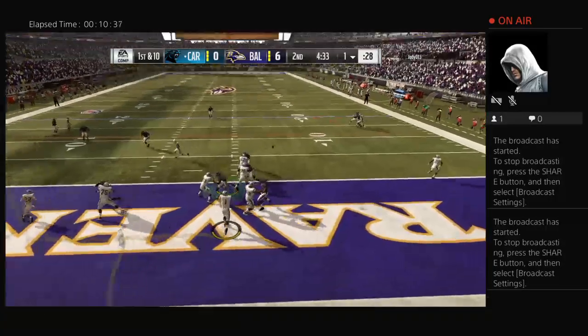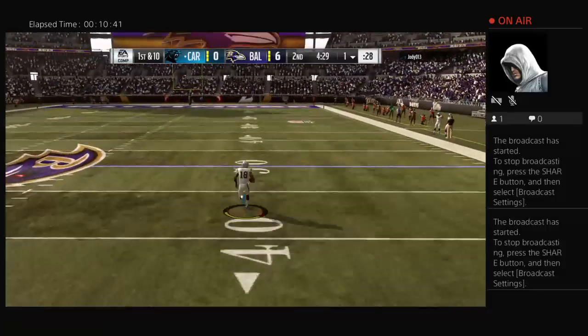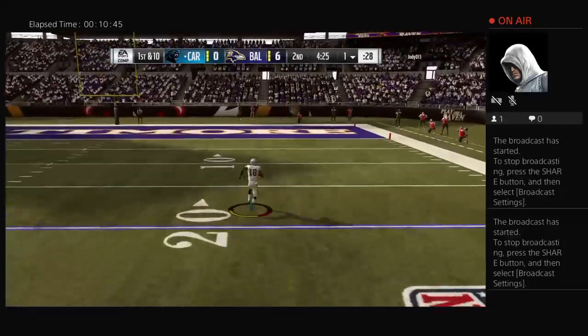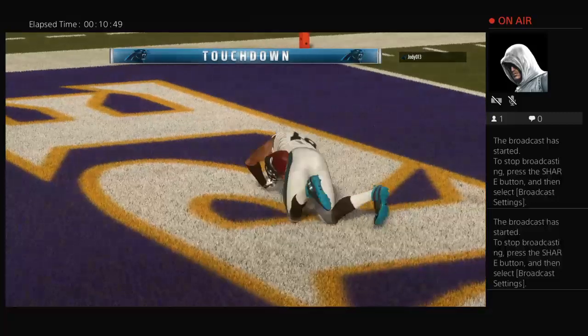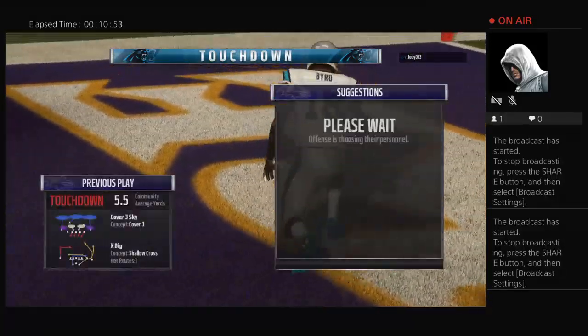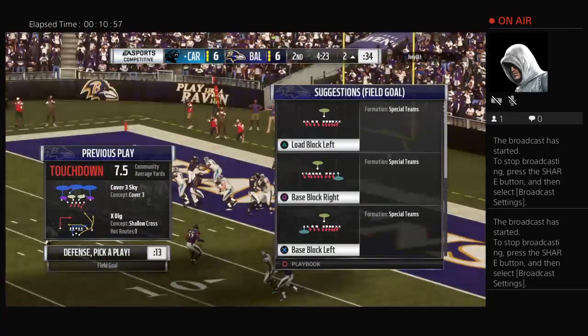From the end zone, Newton. Going right side here, and that's complete. He's at the 50. He's at the 30. 20. Touchdown, Carolina. In for the score. And the Panthers have tied this game up. They can take the lead with the extra point.